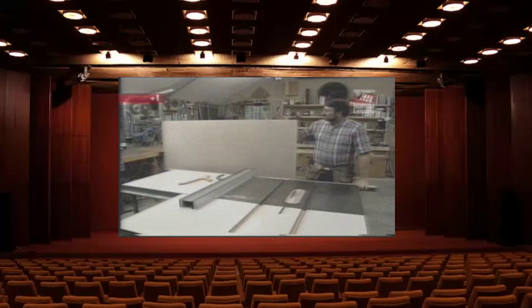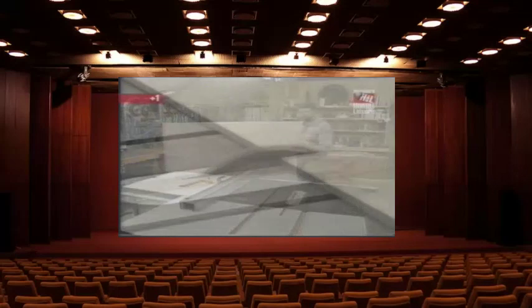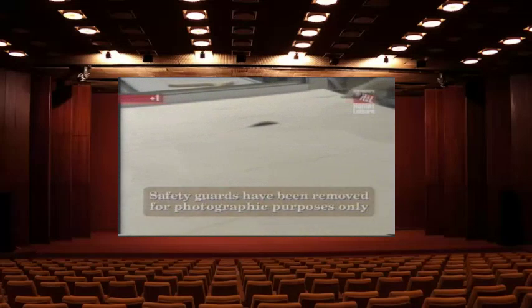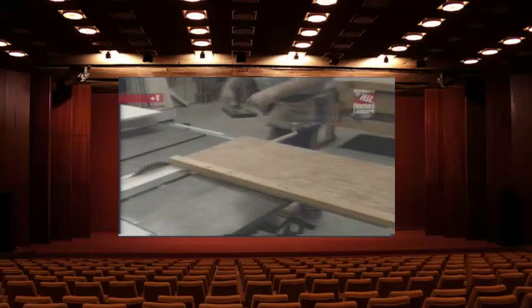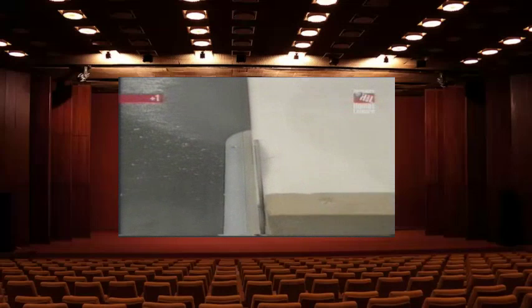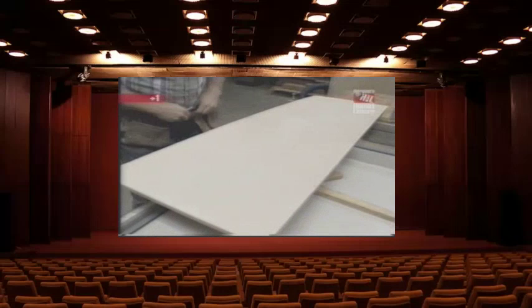Now, to get started, I want to cut one strip out of this sheet big enough for the base of our model. Here's my homemade panel cutter, perfect for cross-cutting large pieces to length. The first thing I want to do is square one end. Now I'll flip it, measure it for length, and cut it.